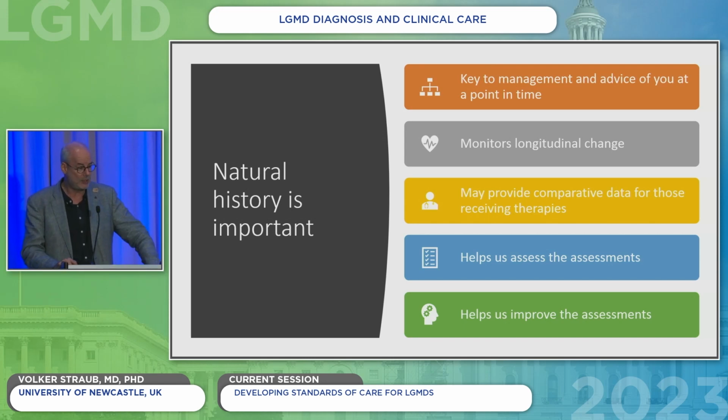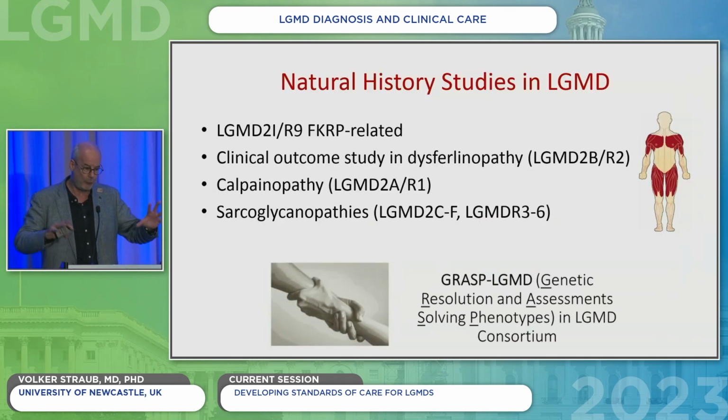So why is the natural history important? I think the top line is what you take away: it is key to management and advice for you at a specific point in time. It's also important to understand the longitudinal course of the disease, and of course, to use this as comparative data for clinical trials, and to know whether we use the right assessments. And you have heard that there are now a number of natural history studies that are trying to collect evidence.